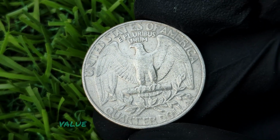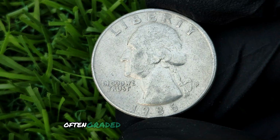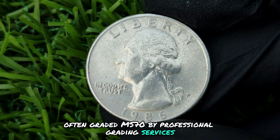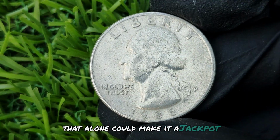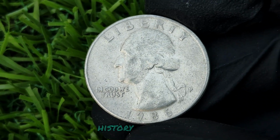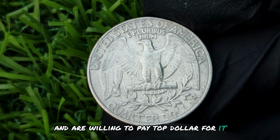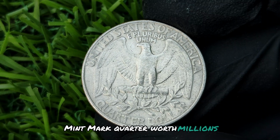Condition and grading. Value skyrockets when the coin is in pristine condition, often graded MS 70 by professional grading services. If you have a coin that looks flawless, that alone could make it a jackpot. Historical significance. This quarter represents a specific era in U.S. minting history. Collectors love holding a piece of history in their hands and are willing to pay top dollar for it. How to identify a 1986 P Mint Mark quarter worth millions?